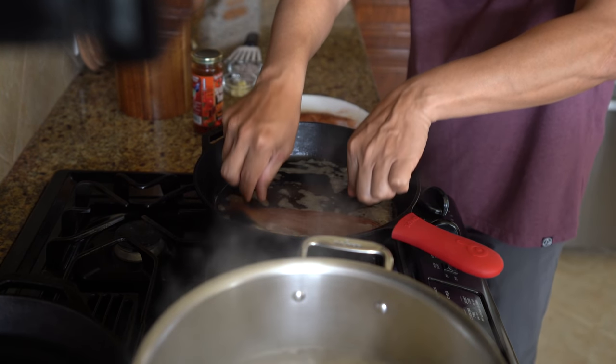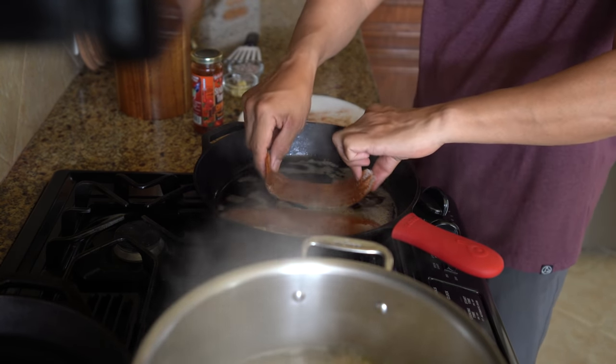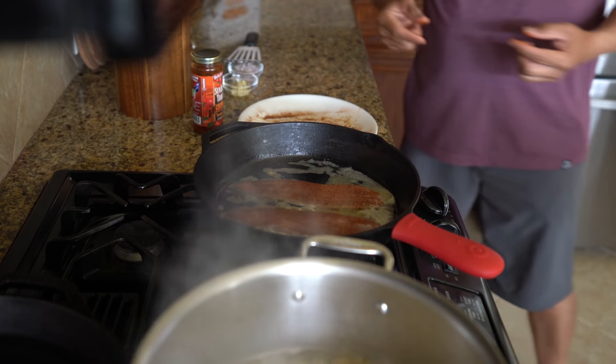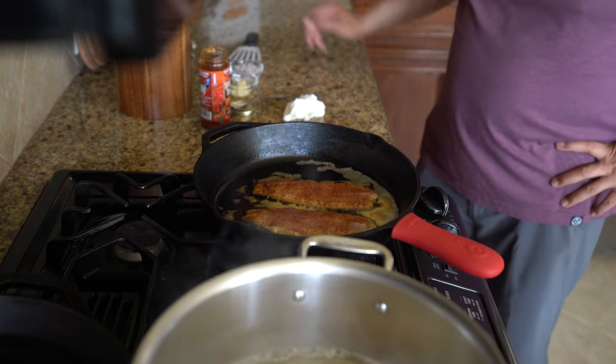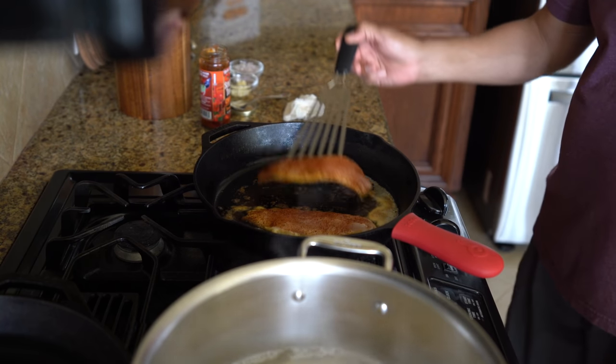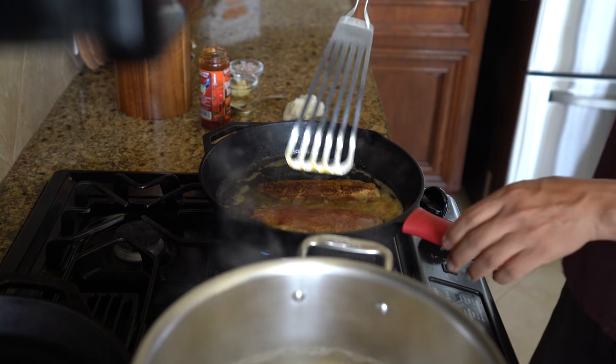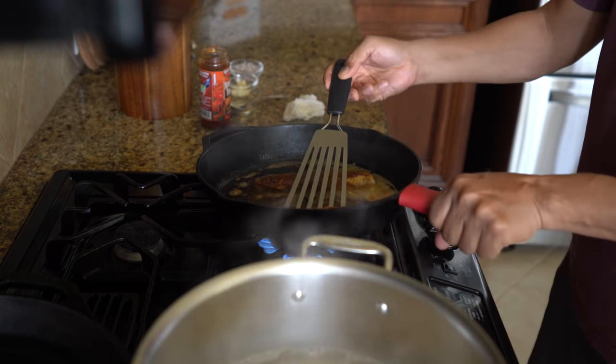Skin side down. I love that sound of the sizzle. That is a work of art. All right, it's time to flip. Get that butter back on the bottom of the pan before we flip. Oh man, that looks so good.